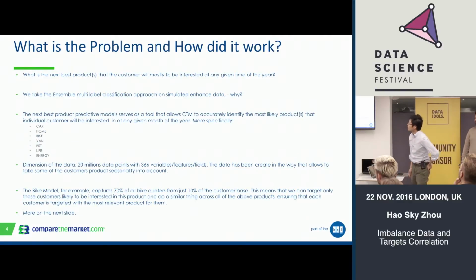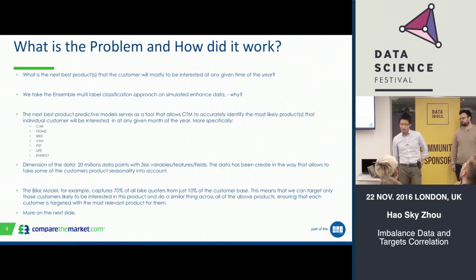The project we are working on is called next best product, meaning that we hope to identify, at any given time, which product is the most interesting product for each individual customer. We took the multi-label classification approach.